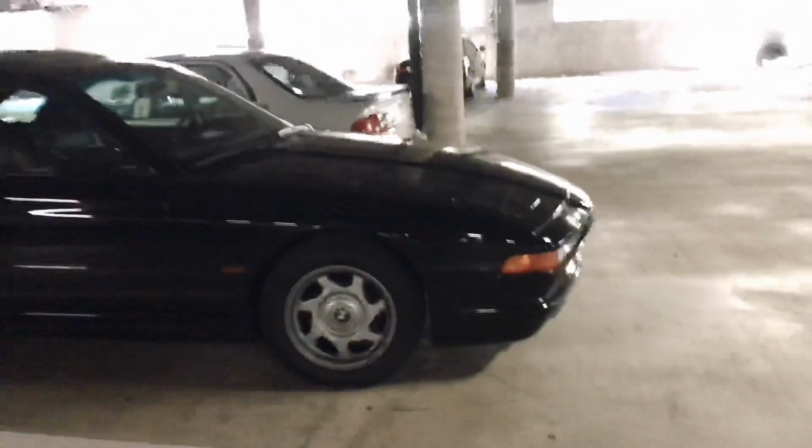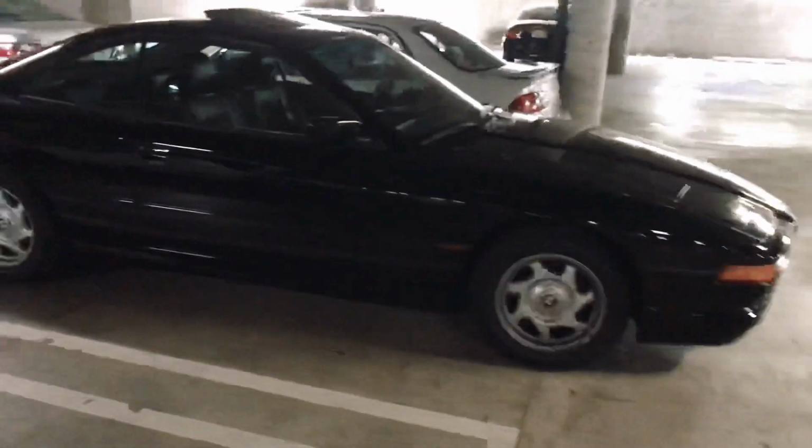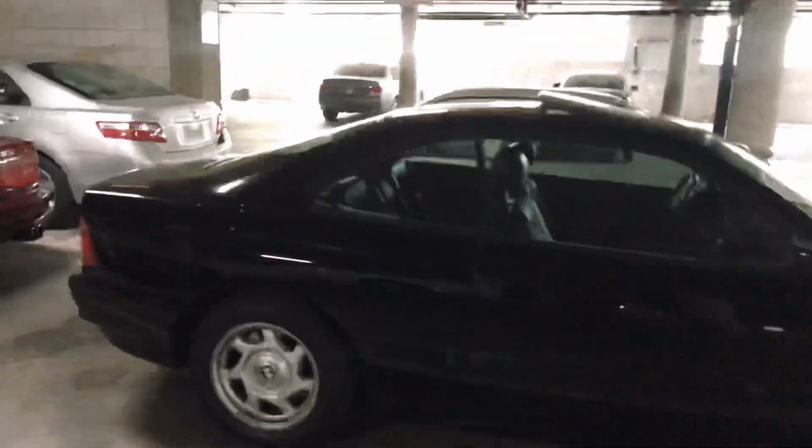As you can see, that nose is a little nicer and lower, as well as putting the rear valance, which is also a CSI kit, on it.